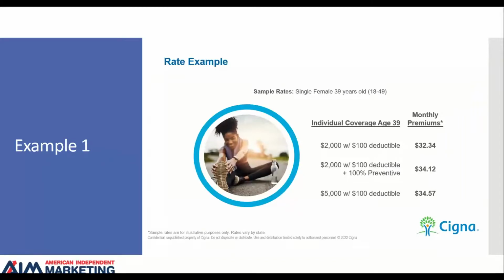Okay, so now we are going to be going over some examples. Our friends at Cigna have provided us with some rate examples for us to take a look at. So as you can see, we have a 39-year-old single female, $2,000 worth of coverage with a $100 deductible is only $32 a month, which is very affordable, really great coverage.